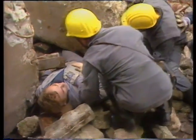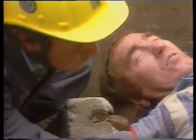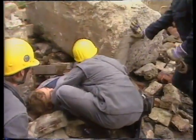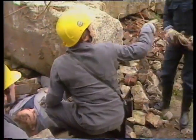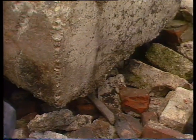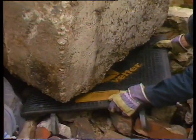During demolition work, or in the event of an earthquake, there's always a danger of walls collapsing. For someone trapped under tons of rubble, seconds can be vital. A case for the emergency services. And Fender mini lifting bags.